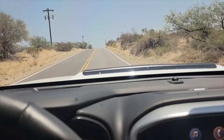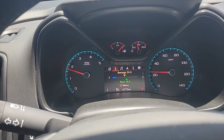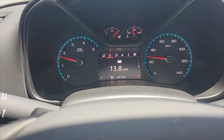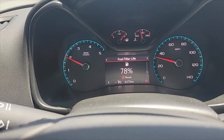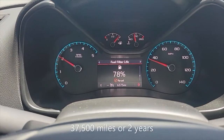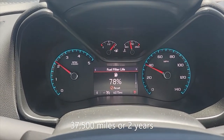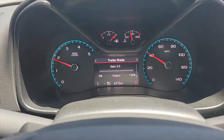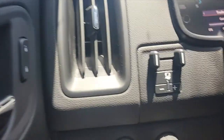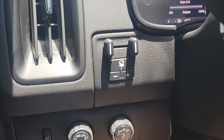Another feature on the truck is the DEF, and so I can get this. I've had it, I think, since I got the truck 500 miles ago. So there's a fuel filter life. That's another thing. You're going to have to change that out. Two filters, I believe, once every 5 or 10,000 miles. No big deal. Engine hours, transmission temperature, integrated trailer brake controller, which you see that. That's cool.